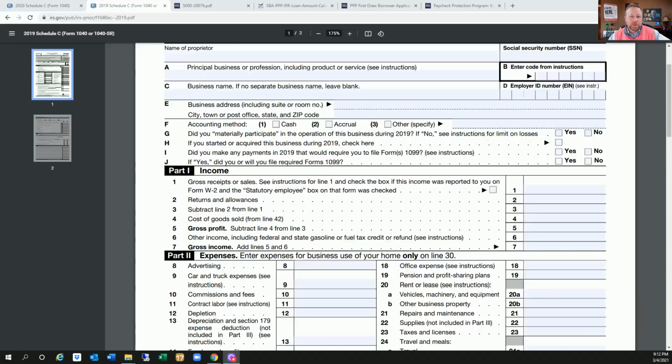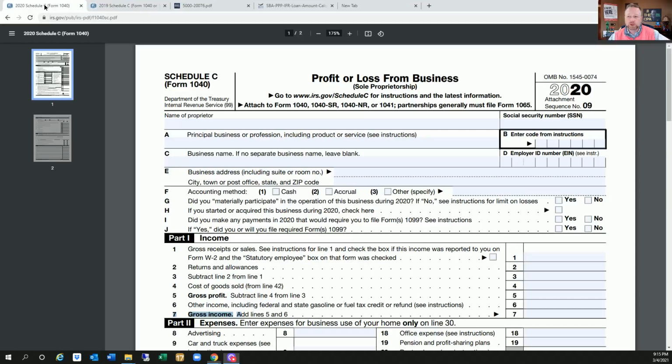So check this video out if you are wanting a little bit further definition of how to ensure that you have met a decrease in your gross receipts. But I'm also going to then show you briefly how that is different from determining your PPP loan amount, because there is a huge difference between gross receipts and gross income.